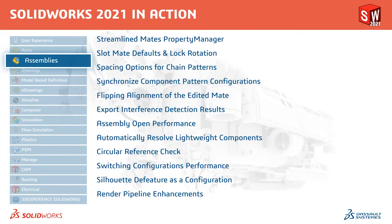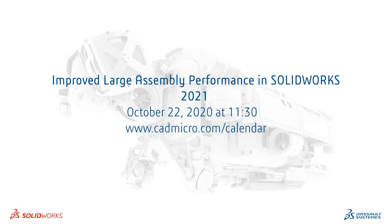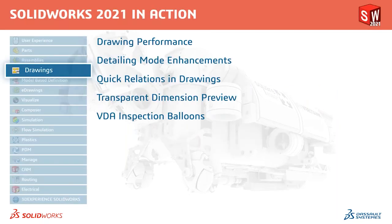The large assemblies performance is something that SolidWorks has been working on based on customer demands for the last several years. And it is easy to get confused by all the different areas where SolidWorks has added functionality in performance. So I'm going to invite you to another of the sessions that we have planned: the improved large assembly performance in SolidWorks session, happening on October 22nd at 11:30. In this session, we're going to look in more detail at what is new in the 2021 version of SolidWorks, but more importantly, put together all the different enhancements throughout the last few years and the best practices from our experience working with large assemblies. So please attend that session.